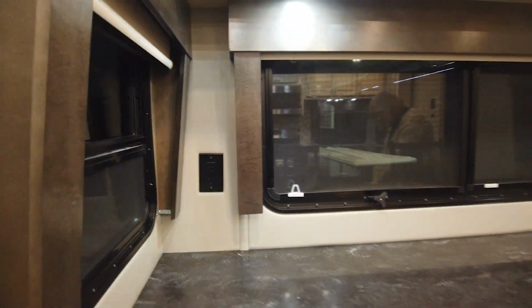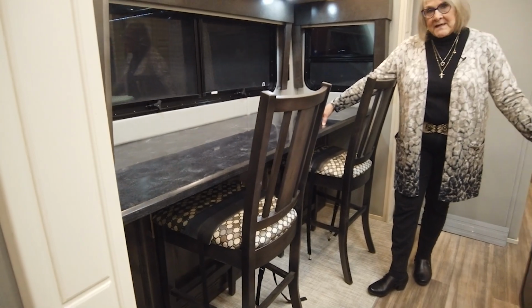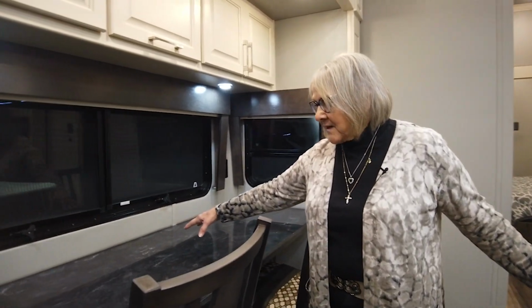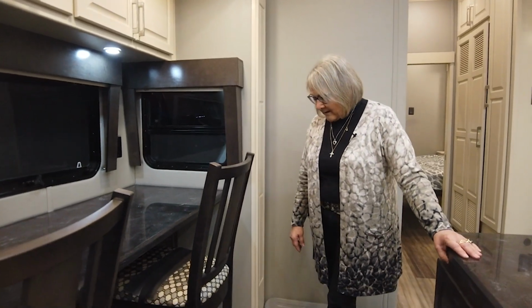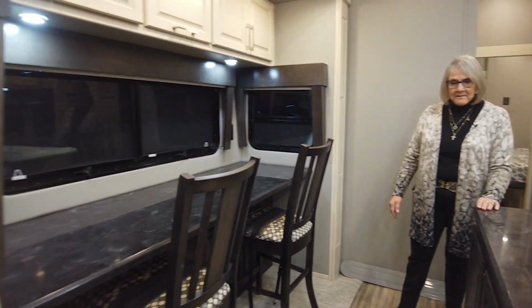And then underneath, they have storage. And of course, this also would house your outside entertainment center. So in the center, those cabinets would be housing the outside entertainment center, and there'd be cabinets on each end. But this was a really unique feature, and it turned out really well for them.